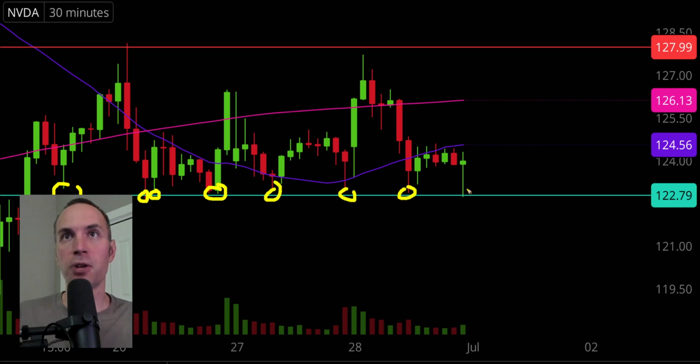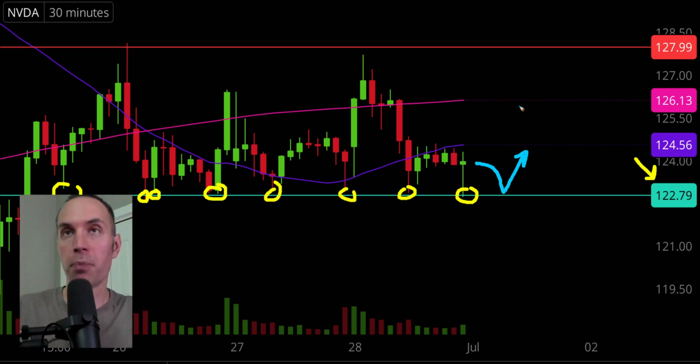And then even the last 30 minutes, once again, right there. So once more, is 122.80 guaranteed to create a bounce? Absolutely not. But is it valid? Is it plausible for somebody to say, I think if the price comes down there, it's going to bounce back up there? That is completely a reasonable thought process to have. And that's why stop loss and risk management matters, just in case it does break down through there.